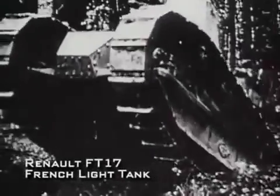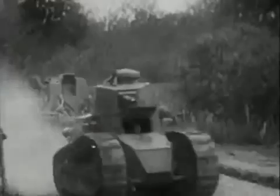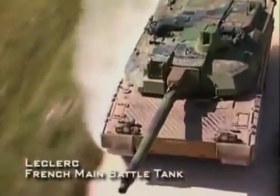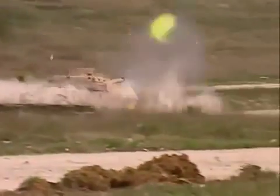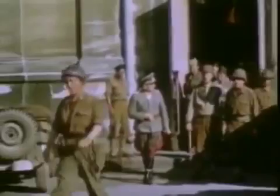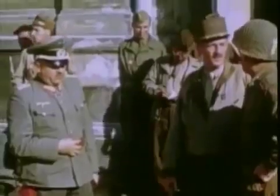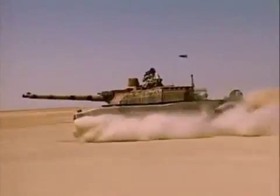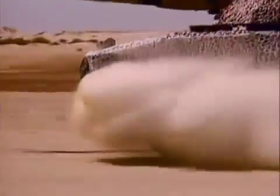France has long been a pioneer in tank design. The Renault FT-17 tank was the first true modern tank, with its main weapon located in a fully traversable turret. French tank designers continued this tradition with the development of the Leclerc main battle tank. Named in honor of Marshal Philippe Leclerc, who led the Free French 2nd Armored Division in the liberation of Paris in 1944. His namesake tank entered service with the French Army in 1990.